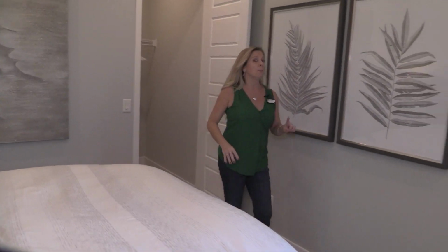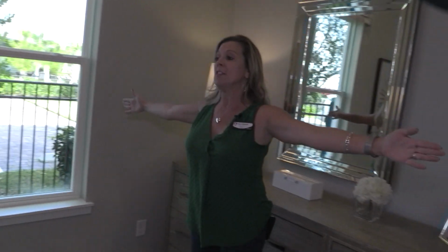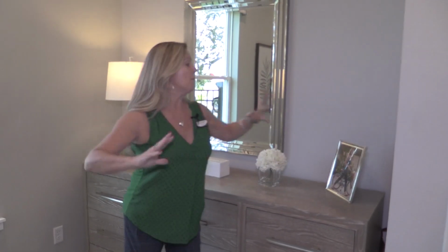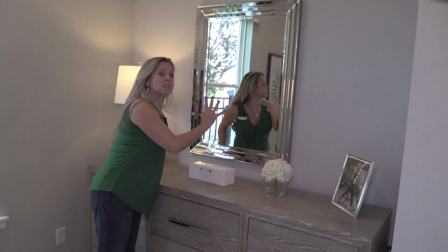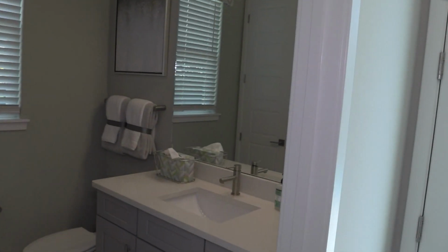And the other thing I want to point out about this room, as if this wasn't big enough, like from here to here, this is already a big bedroom. But the fact that this section is recessed back is perfect for this dresser. So really beautiful. I love those extra unexpected spaces in the rooms.